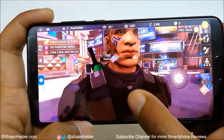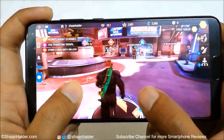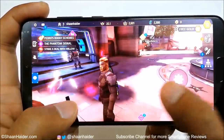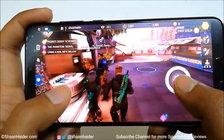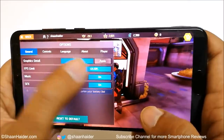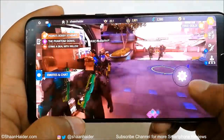The camera angles are changing quite smoothly, but some frame drops were visible earlier, even now. Let's play now on 30 FPS and see whether we are going to get smoother gameplay or not.